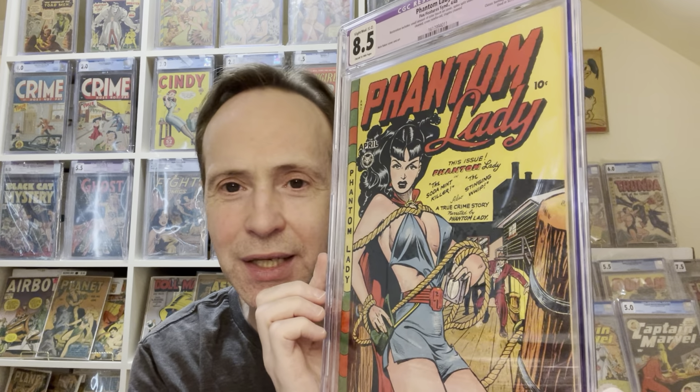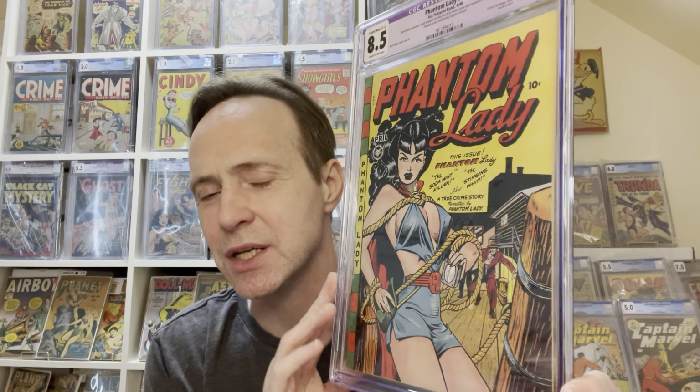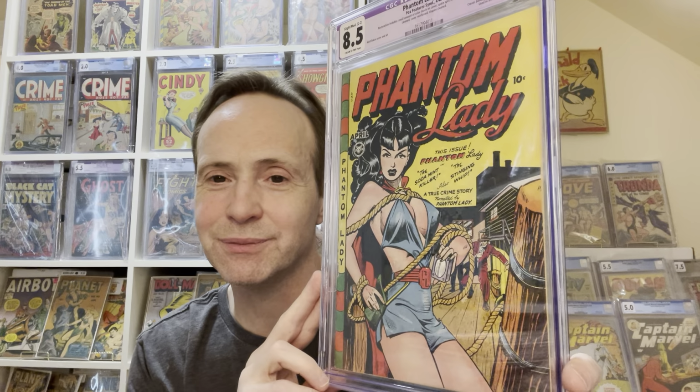But it is a major book. This is Phantom Lady number 17. And this one was mentioned in the Seduction of the Innocent for the fact of this cover. This cover was the reason it was mentioned. It's considered very salacious, I guess would be the word. It's a headlight cover. It's very sexually provocative, especially if potentially kids are reading this. Maybe it'd be just too much for them to handle. So this is Phantom Lady number 17. It's just one of the great Matt Baker covers.